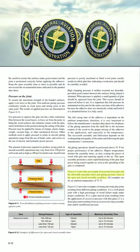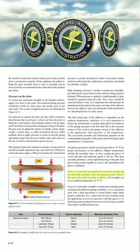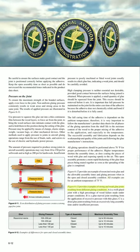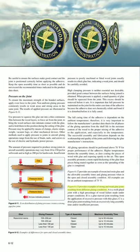Figure 6-12 provides an example of resorcinol resin glue and the allowable assembly times and gluing pressure when in the open and closed assembly condition. All examples are for an ambient temperature of 75 degrees F. Figure 6-13 provides examples of strong and weak glue joints resulting from different gluing conditions.